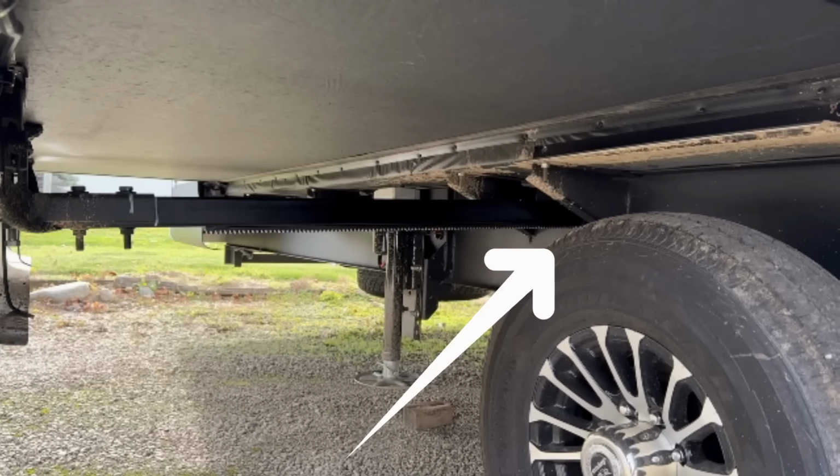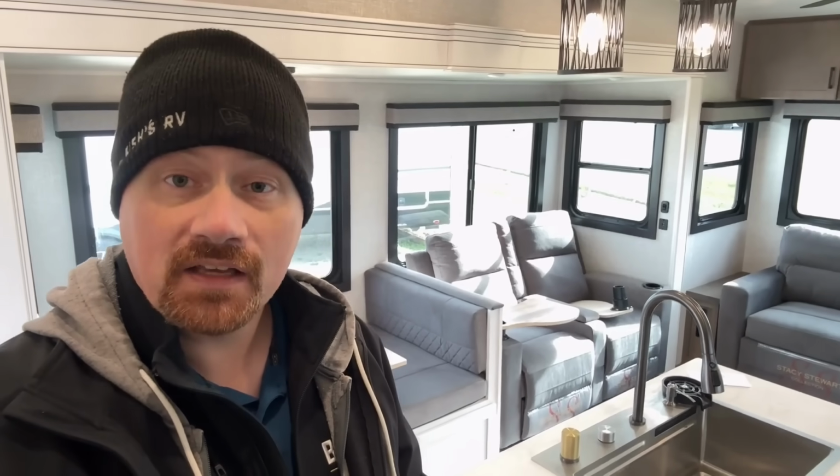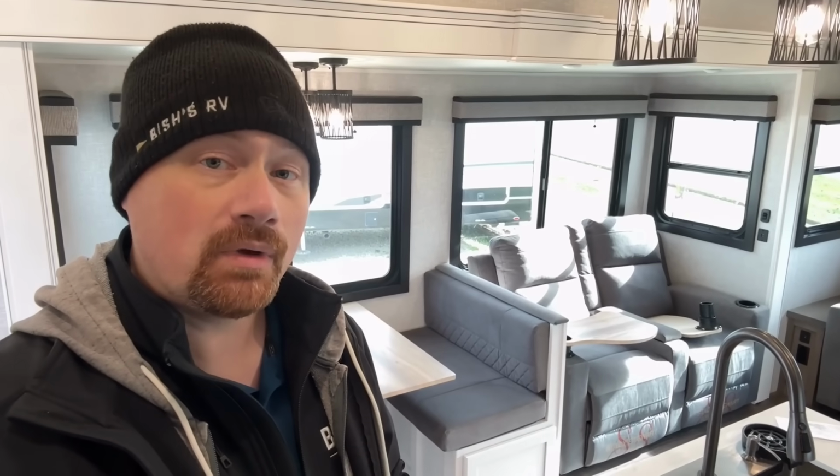One of the things is, due to its nature as a through frame slide, if you remember back to when we identified the slide, there's literally that bar with the toothy gears on it that goes through the chassis frame rail of the RV. That has a couple ramifications as a result. First of all, it means that part of the mechanism of the slide literally is fighting for space in the underbelly with things like your holding tank. So sometimes in some RVs, rack and pinion slides can limit your holding tank capacities or locations.